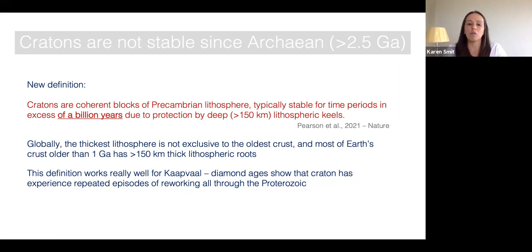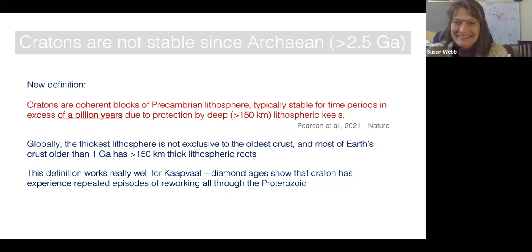But certainly now, from the seismic imaging that Graham has incorporated into his paper, it does show that you have this very thick lithospheric keel below younger crust, crust that's 1 Ga. So I think it opens up the idea that we can go back and reevaluate those terrains and see if there are any economic diamonds. Maybe. Yeah, that's very exciting. Thanks a lot for a great talk. Yeah, you're welcome.